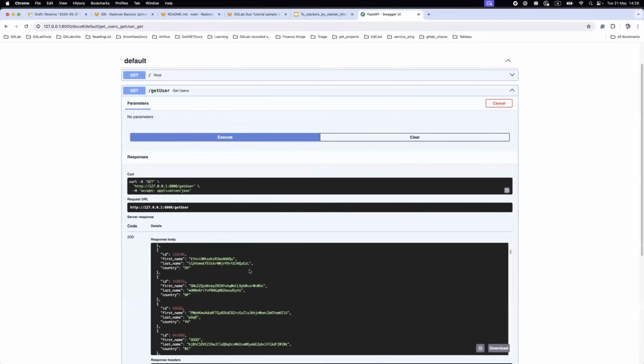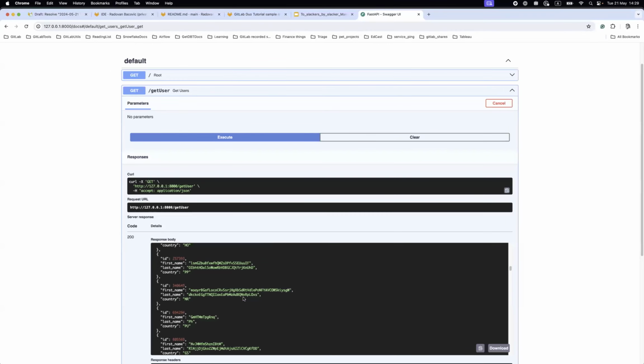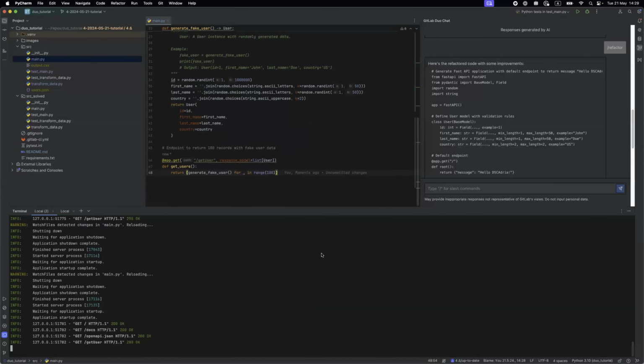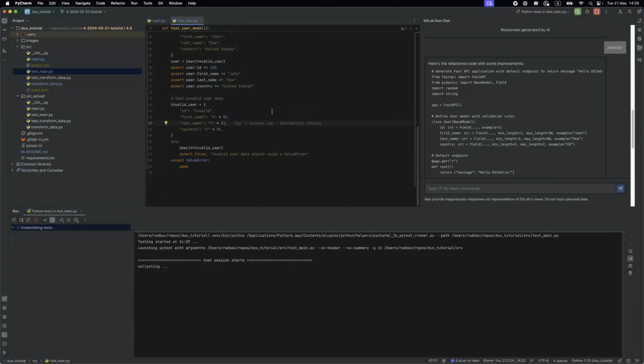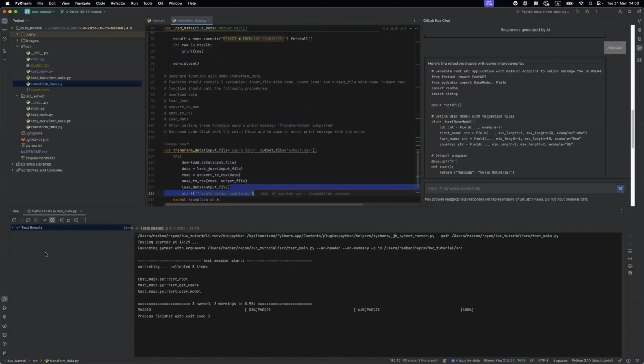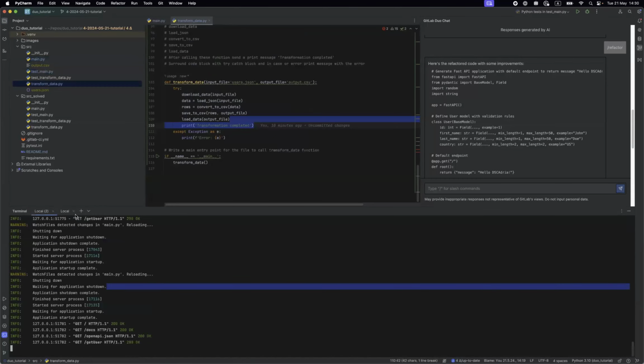Boom. Not good, not bad. I'm still pissed off with this, but we can improve it later on down the road. So our code is improved. Our test cases are generated. We can always check them and call them to see what's going on. Everything passed fine. Of course, there is also one more file taking care of data transformation here.